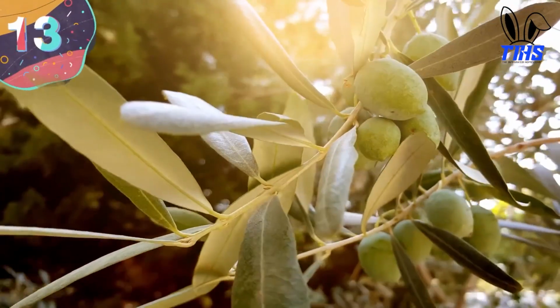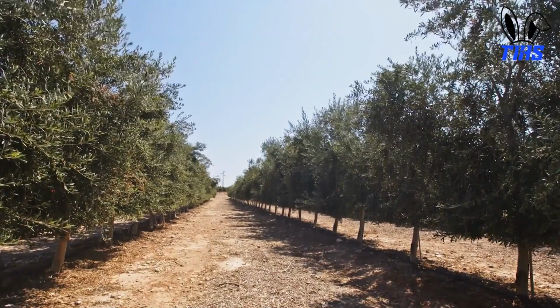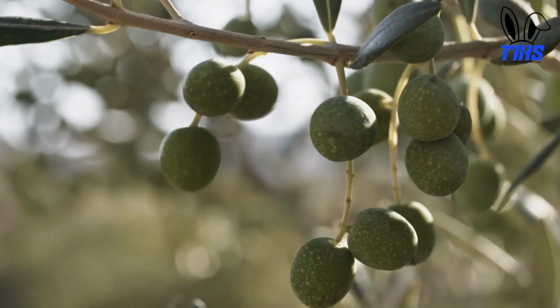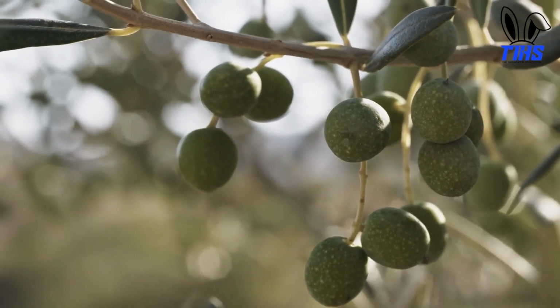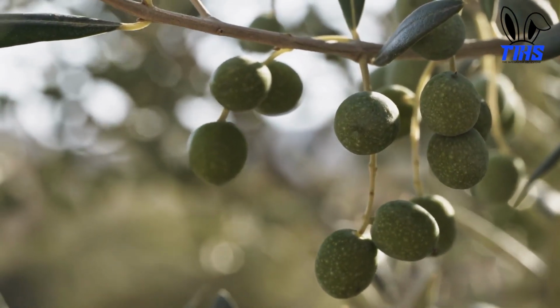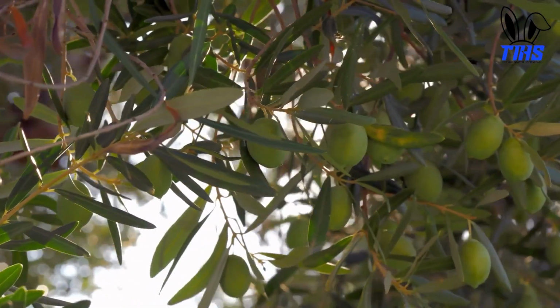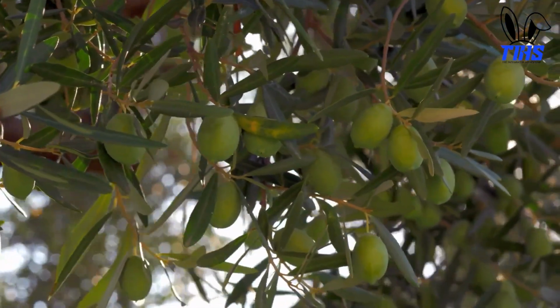Number 13. Olive Harvester. Olives and other similar crops like grapes and berries grow on vines and bushes, and in a similar way to fruits that grow on trees, are quite tricky to harvest because the valued produce doesn't grow in neat and even lines. It's not simply a case of chopping the vines or bushes down, because they're needed to grow the crops for the following years, so a far more delicate approach is needed.